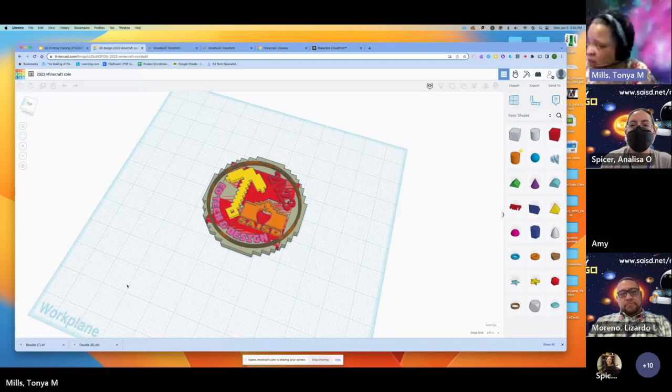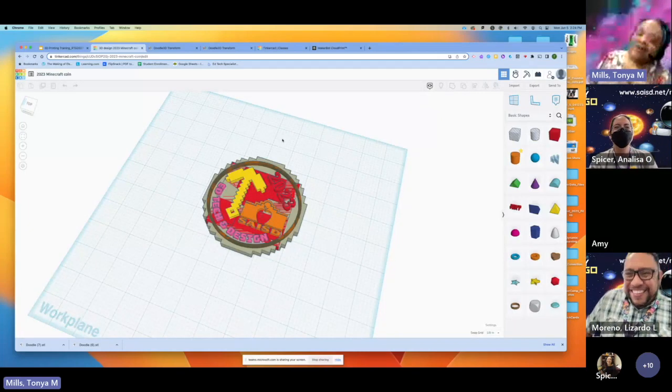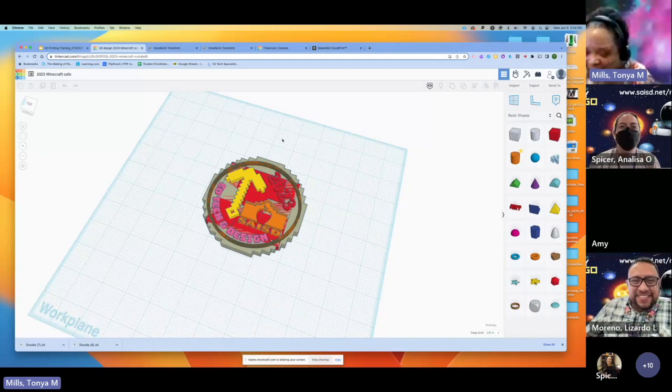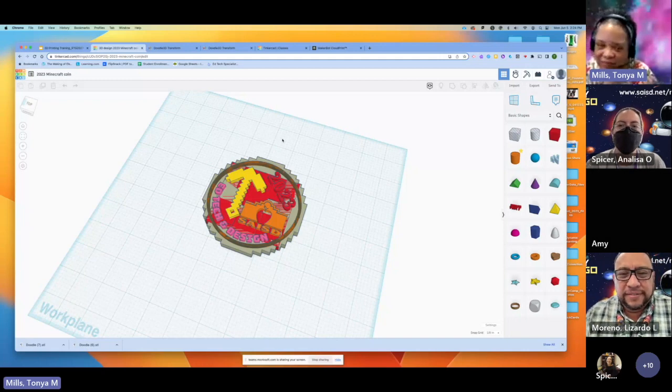So if you have 10 on the build plate and it takes probably about 5 hours to print, then we could probably end up with at least 150 over the week. Okay. So that is a process.